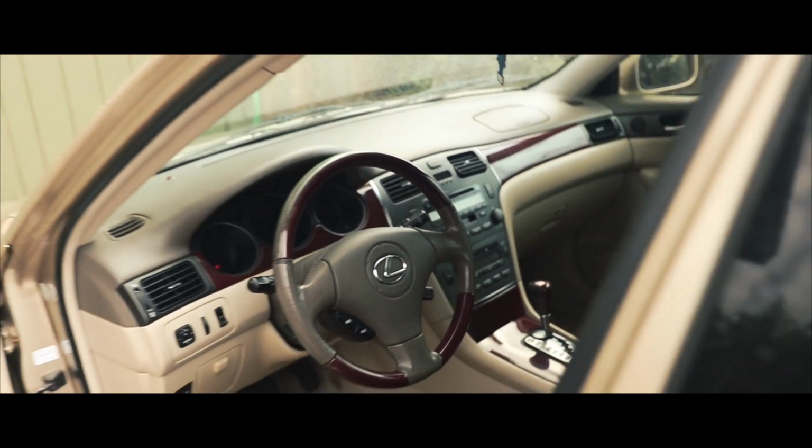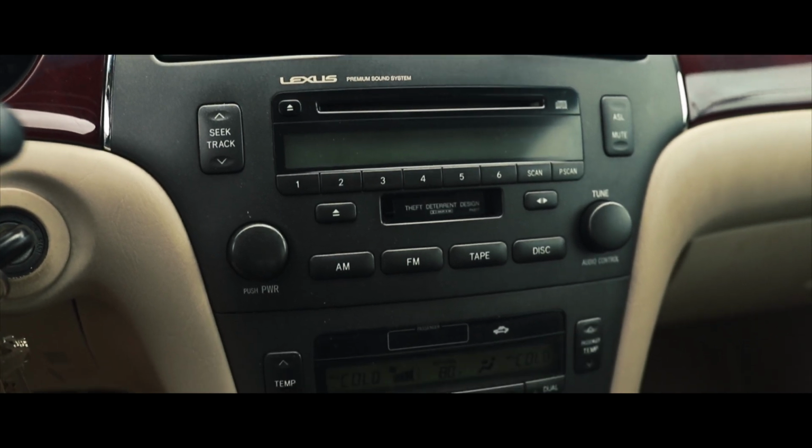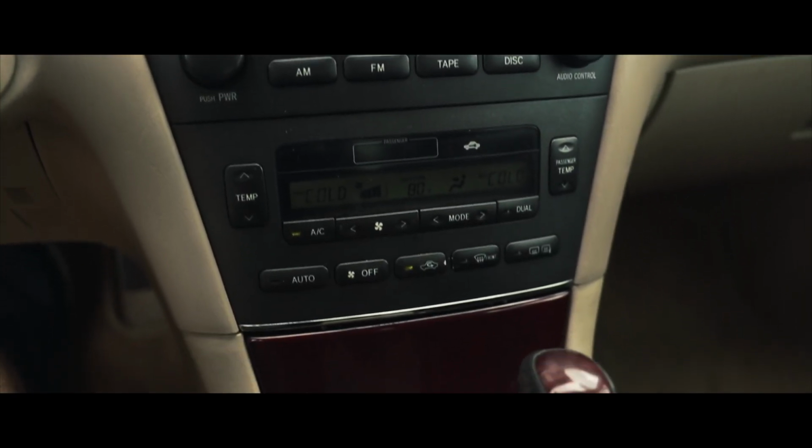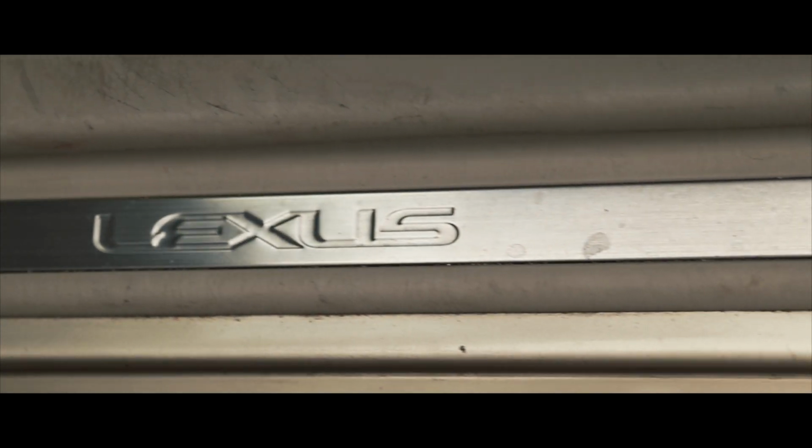Okay, so there you have it. The bad things about this car. I would say that they're not so bad considering what I paid for it, and I honestly think it's actually an awesome deal for $3,500. So it is a Lexus. These are some of the most reliable cars out there on the market right now.